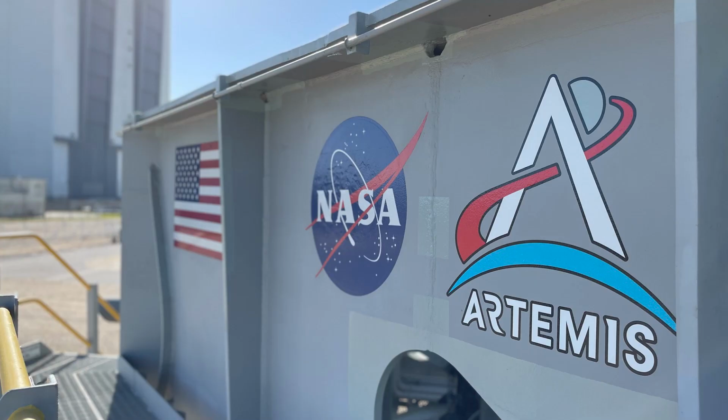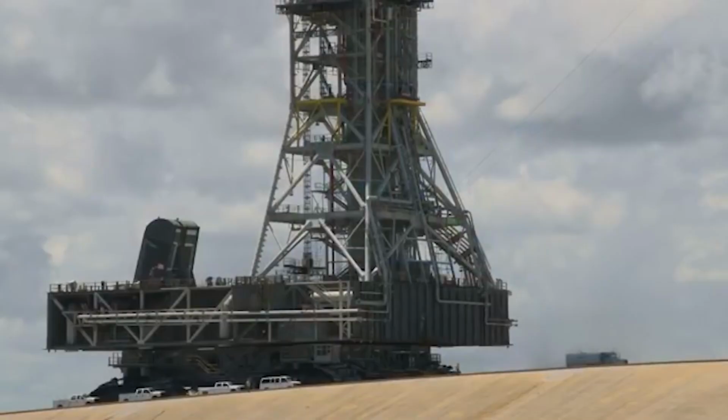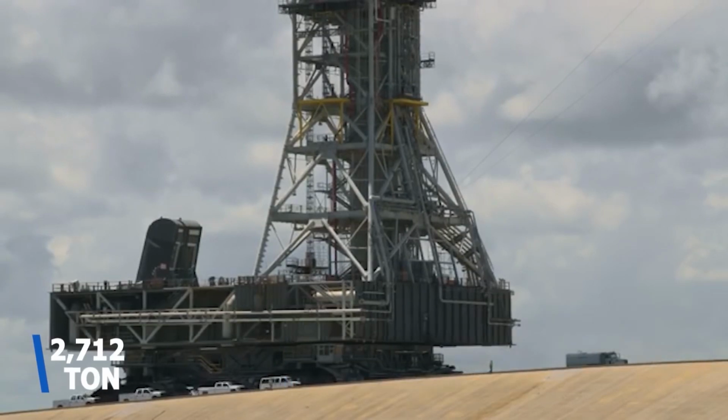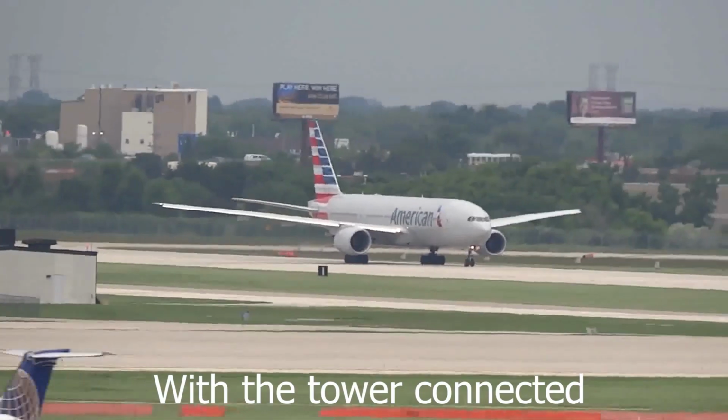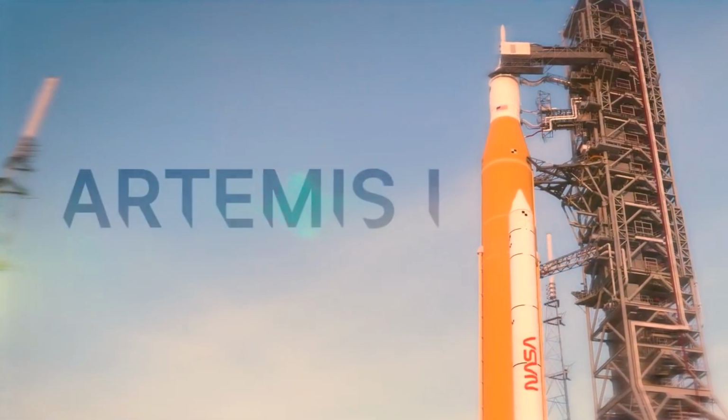Just a couple of months ago, it got its bumper sticker. That's cool. The transporter has a top speed of 2 miles per hour. And this beast comes in at 6.6 million pounds, which is equal to 20 fully loaded 777 aircraft. It can carry our largest rocket, which averages right around 36 stories tall.